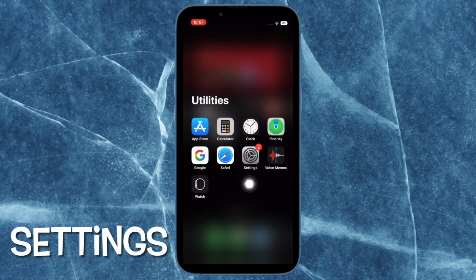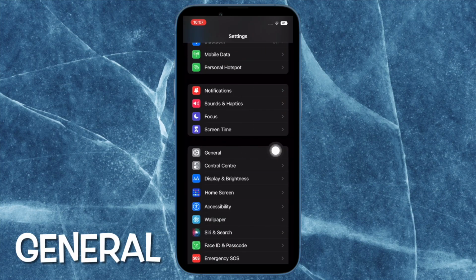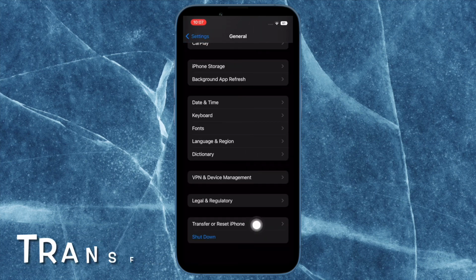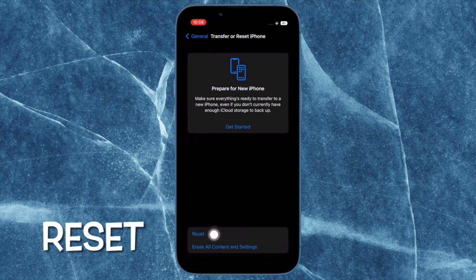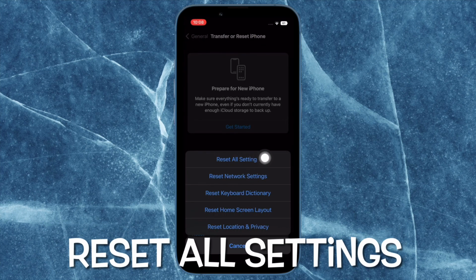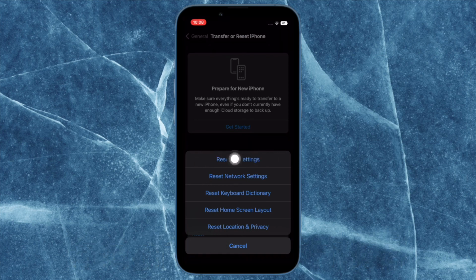To do so, open the Settings app on your iPhone, then tap on General. After that, you have to scroll down to the bottom and tap on Transfer or Reset iPhone. Then tap on Reset. Then tap on Reset All Settings and confirm the action.